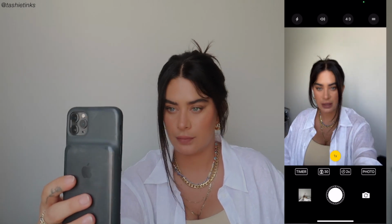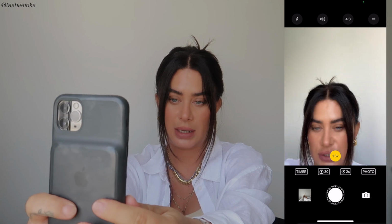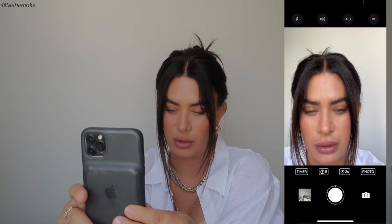So I'll put the phone here. Basically it's like this. I like it because you can actually zoom in, which obviously you can't do on the front camera normally. And then when you click this, you choose here how many pictures you want. I usually do 30, but let me take it down to 5 just to show you. You've got different timers. You can do it to take every 2 seconds, whatever you want.